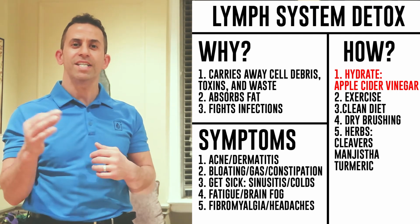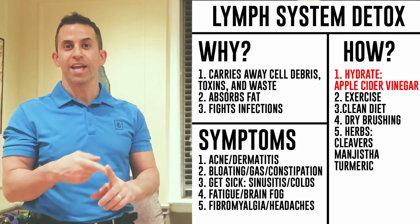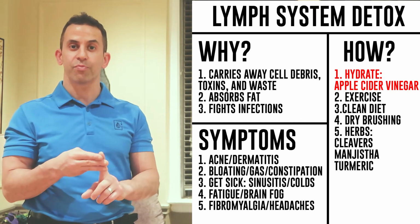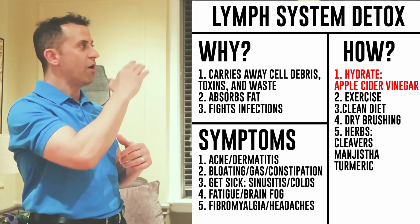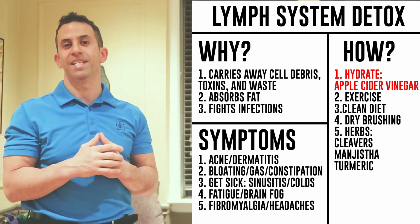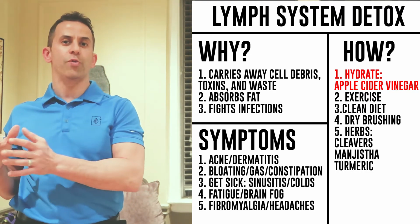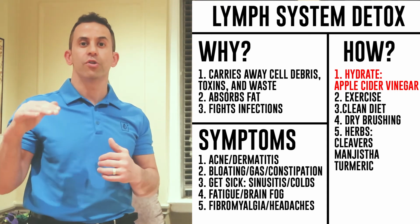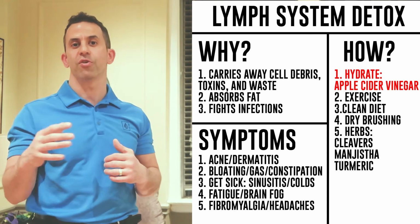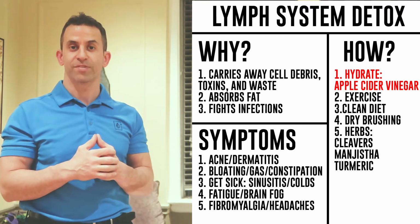It has this amazing nutrient in there called acetic acid, which can help you lose weight, helps with blood sugar and blood pressure, and really is a great immune system booster, as well as helping the lymphatic system detox. Now, when you're drinking water, make sure you're drinking it between meals. When you drink too much water with your meals, you dilute the digestive juices that your body needs to break down food and digest it properly, okay?